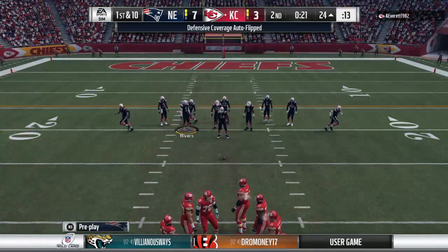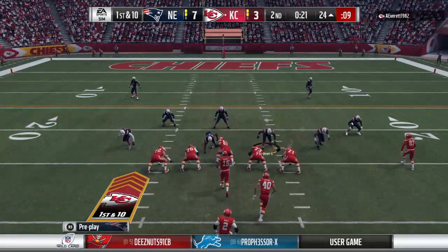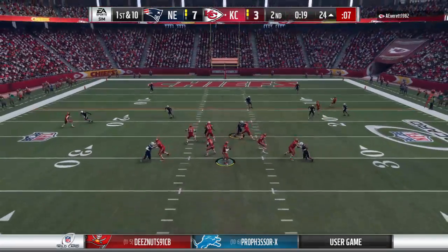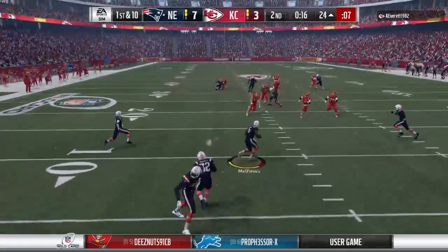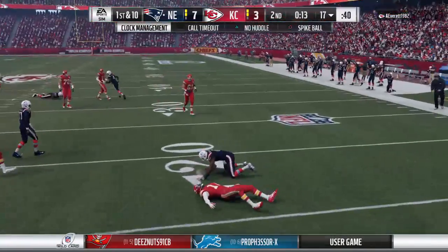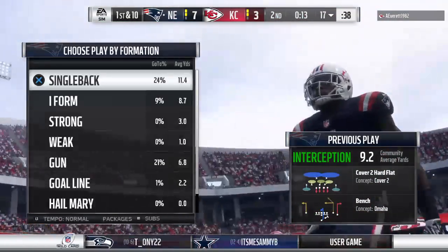And they'll start this drive with very good field position. So after the INT, here's Mahomes. And he fires one that's intercepted. Picked off by Obi Melifonwu. And his guys have got it back at the closing stages of the first half.